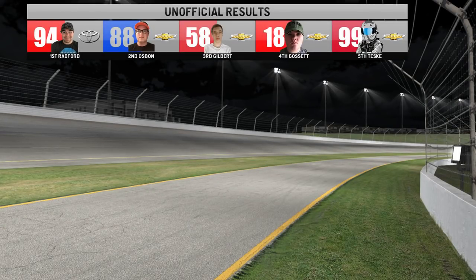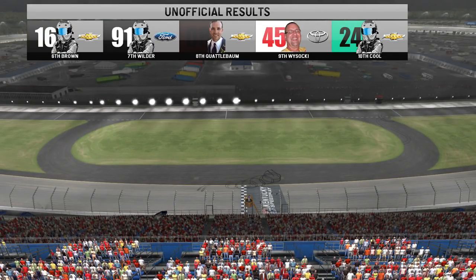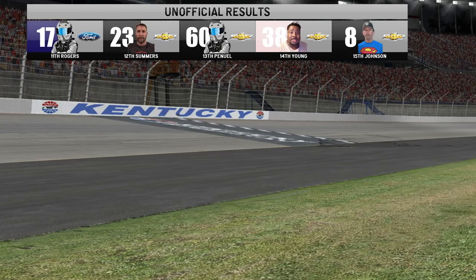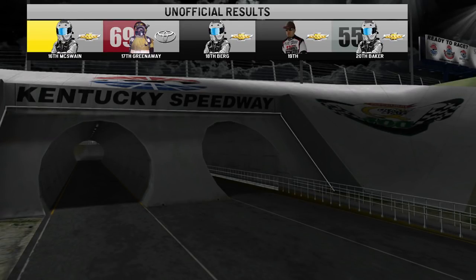Our finishing results, unofficial of course: Troy Radford, KD Osmond, Kyle Gilbert will make up your top three. Tommy Gossett was fourth. Eric Teska ending up in fifth place. Sixth, going to Russell Brown. Seventh was Sean Wilder. Eighth was Tom Quattlebaum. Ninth, Doug Wysocki. And 10th was Sean Cool. 11th was AJ Rogers. Bobby Summers 12th. 13th, JP. 14th, Hilton Young. Doug Johnson ended up 15th.